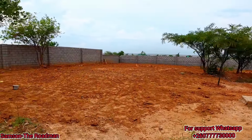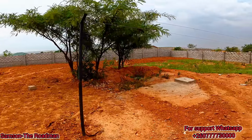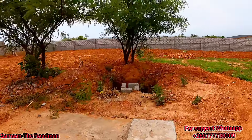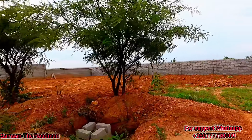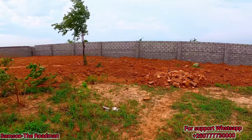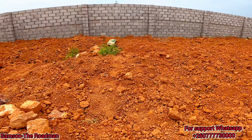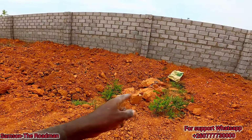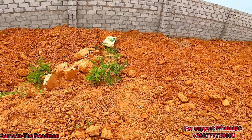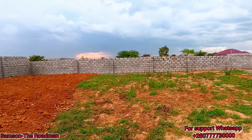Alright guys, let me give you this update, and I think this is going to be our final update for the day. Looks like it's going to rain, but it's just too windy for the rains. So I don't think it will rain actually. We are here in our village, guys. I've removed these stones. They came out of a pit which was dug somewhere there. These are going to go in the soak away, but we're going to buy more for the soak away. These are not enough. Okay, so let me give you guys the update for the day.